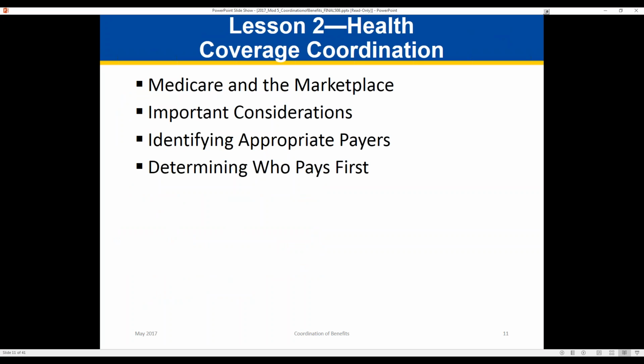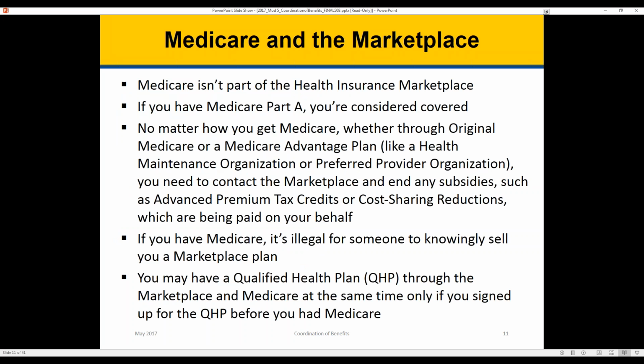When we look at some of the intricacies of health coverage coordination, let's look at Medicare in the marketplace. Consider some important considerations, identify the appropriate payers, and determine who pays first. When you deal with Medicare in the marketplace, it's important to note that Medicare isn't part of the health insurance marketplace. And if you have Medicare Part A, you're considered covered.